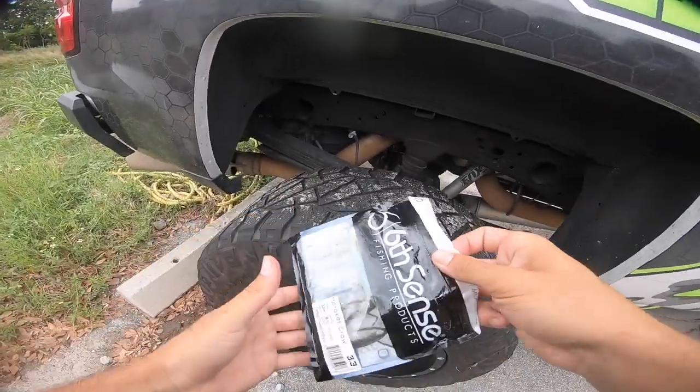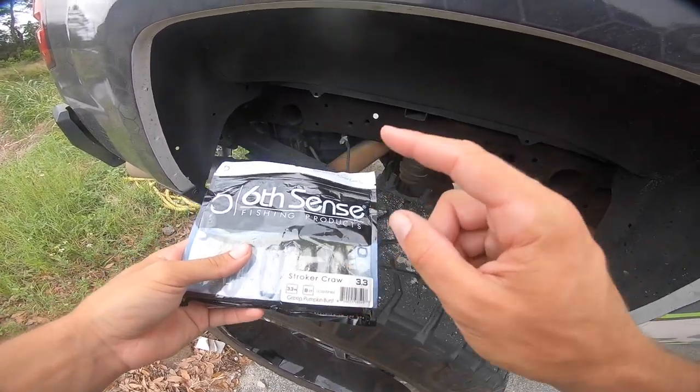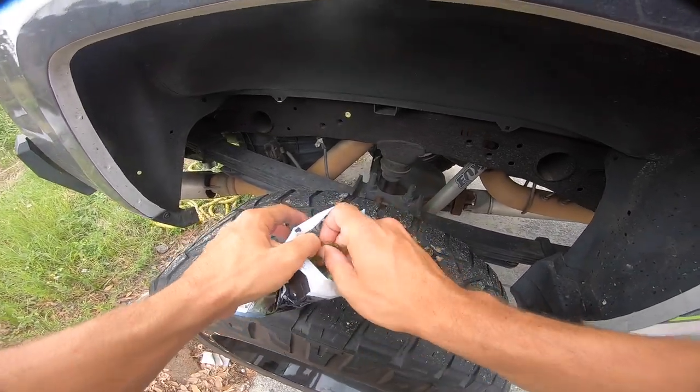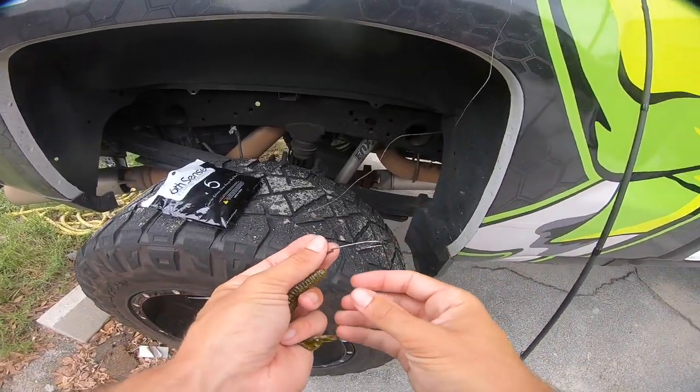Basic Texas rig. So the water out here is fairly clear. You know, it's not really murky. Therefore, I'm gonna use more of a natural color. This is actually in Green Pumpkin Burst, and this is the stroker crawl. You guys know I enjoy throwing the stroker crawls. I've caught a ton of great fish on them. And it's overall been, you know, a great bait pretty much any time of the day, any time of year.